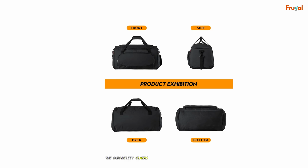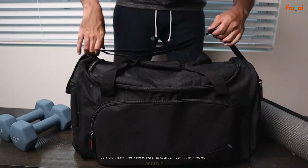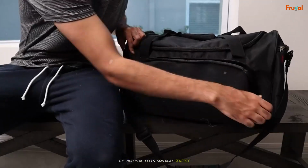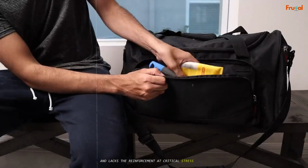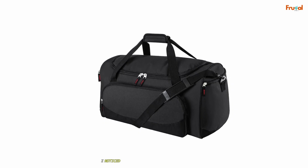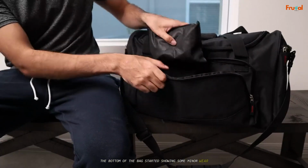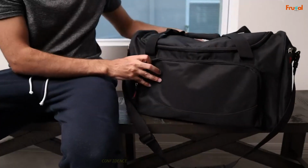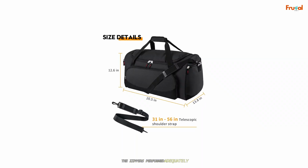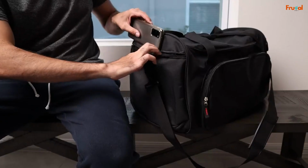The durability claims in the product name sound promising, but my hands-on experience revealed some concerning details. While the bag held up during normal use, the material feels somewhat generic and lacks the reinforcement at critical stress points that you'd want in a bag marketed as durable. I noticed that after several uses with heavier loads, the bottom of the bag started showing some minor wear, and the fabric doesn't have that robust, confidence-inspiring quality of premium materials. The zippers performed adequately, but didn't glide as smoothly as I'd prefer, especially when the bag was fully packed.